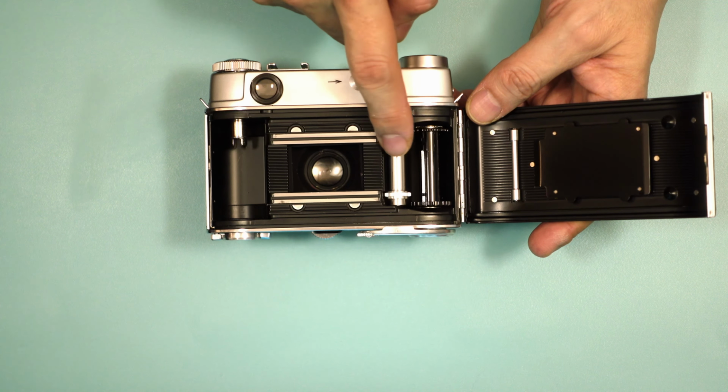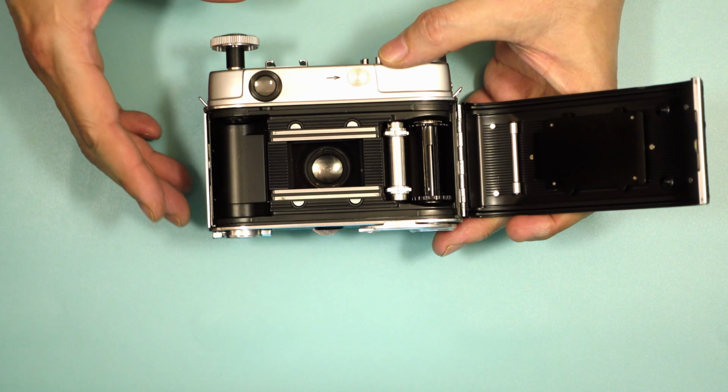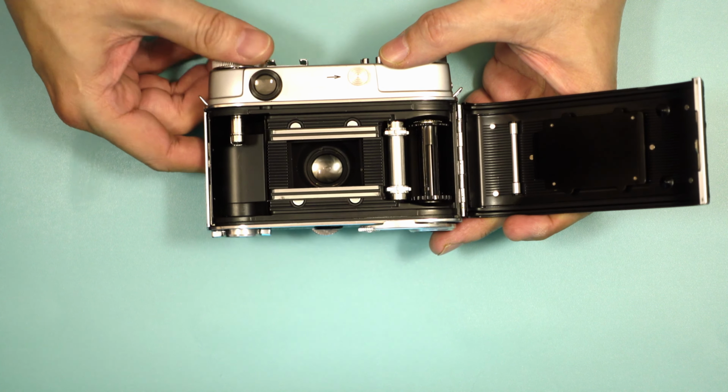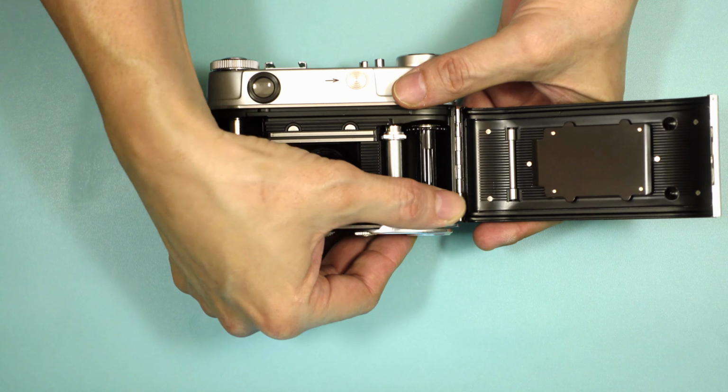Here's your sprocket wheel, and then here's your take-up spool. Everything's fairly traditional. Push this upward, drop in your fresh roll of film, push this down, take up any slack, put your leader in one of the slots here. Go ahead and wind it a bit.